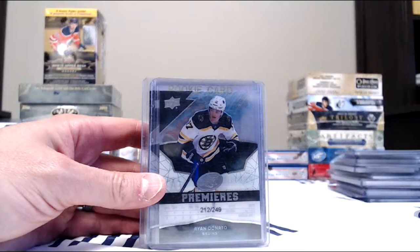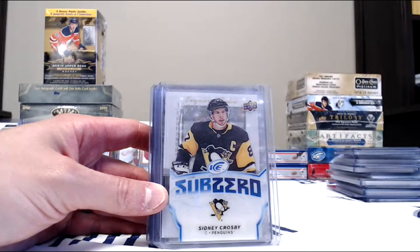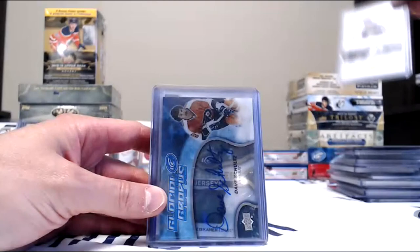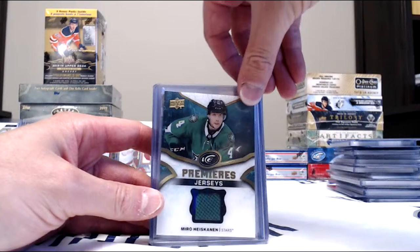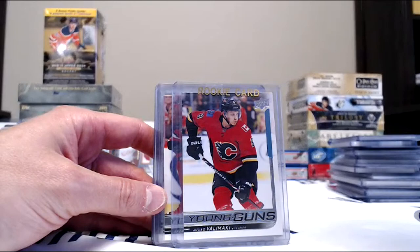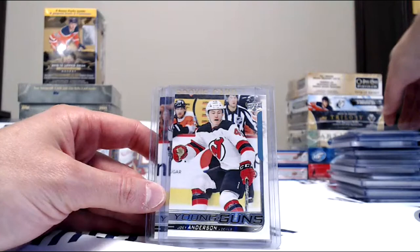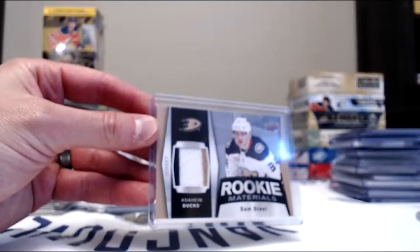Ice Premieres, Ryan Donato. Juuso Valimaki, 455 of 499, Flames. Sidney Crosby, Pittsburgh Penguins, Sub-Zero. Troy Terry, Exquisite Rookie, Anaheim Ducks, numbered 161 of 225. Another Glacial Graphs, Dave Schultz, Flyers. Man, did the Flyers hit well tonight. Miro Heiskanen, Ice Premier jersey. Some Young Guns: Jeremy Lauzon, Boston Bruins. Juuso Valimaki, Flames. Andrei Svechnikov, Carolina. Joe Hicketts, Red Wings. Joey Anderson, Devils. Victor Ejdsell, Blackhawks. And a very nice triple color Rookie Materials, Anaheim Ducks, Sam Steel.